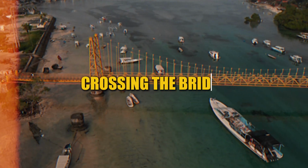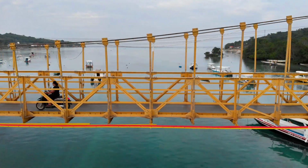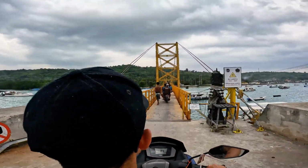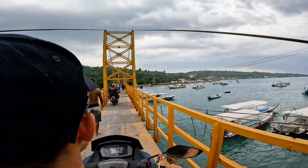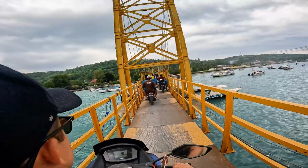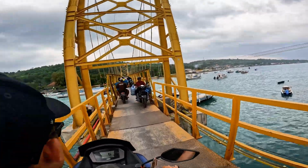Crossing the bridge from Nusa Lembongan to Nusa Ceningan. The famous yellow bridge that connects Lembongan to Ceningan. It's super easy to cross by foot, but everyone goes slow on it, so you're quite fine. If you need to really stop and put your feet on the ground, do so, and just walk your scooter past people who are crossing the other way.